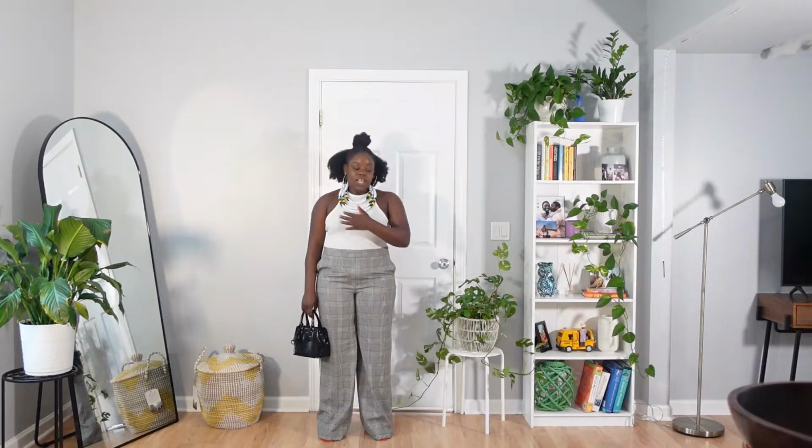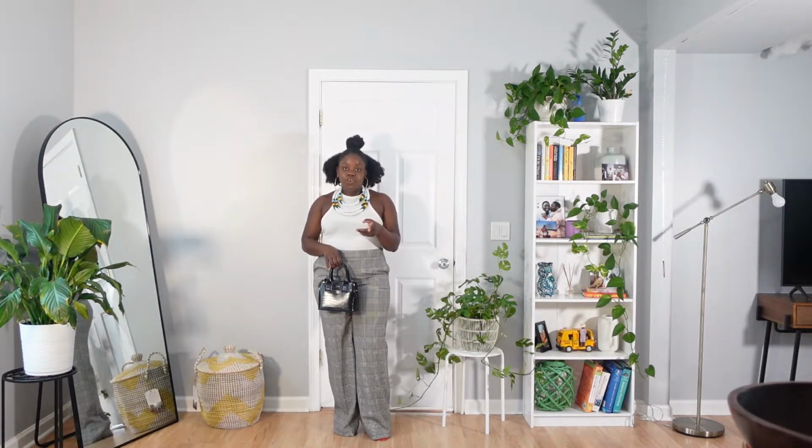I have this one with a little tee. Another way to transition from summer to fall: take your regular tee, throw a little sweater on the top. So I have this one here, again, with a little bag. Let me show you how it would look with the little jacket, the same jacket that we used before. Just like that, you have a whole another look, a little bit more elevated, a little bit more of a fallish look.